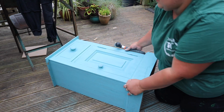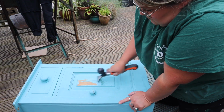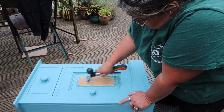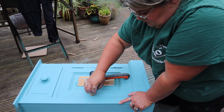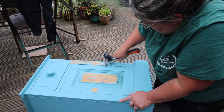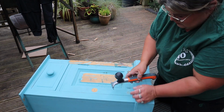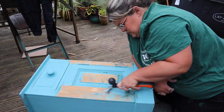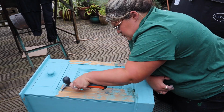So I'm literally just going to concentrate on all of the flat areas of this. I'm not going to do anything with the detail or the paneling or the curved edges or anything like that at all. I'm just doing the flat areas, and you can get different size blades within this range. I've got 3 in total. This is the largest one that I'm currently using.